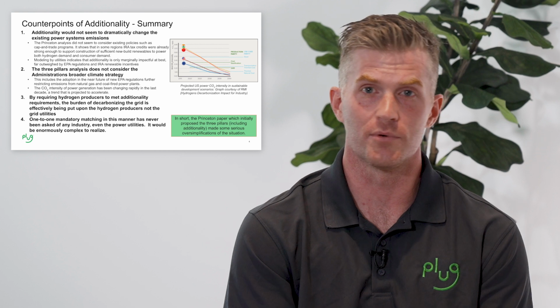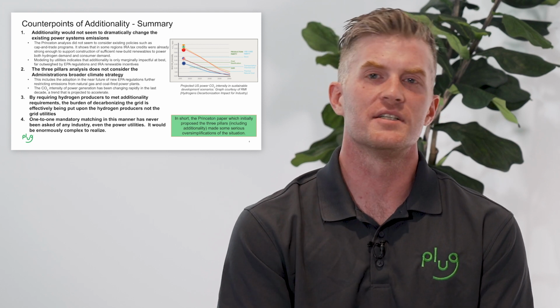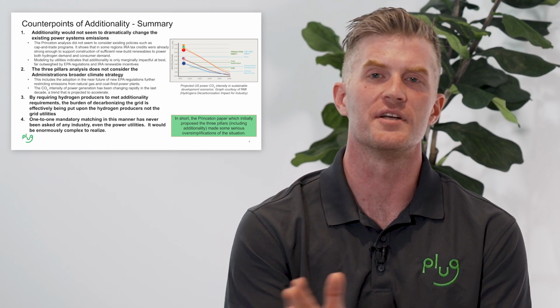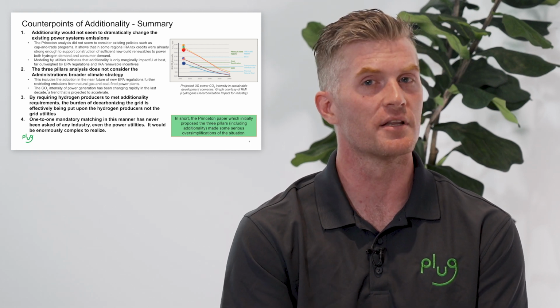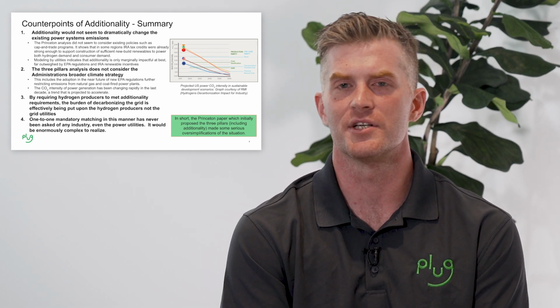So, some of those counterpoints and areas where we think the analysis might have been improved. I want to preface this by saying that I don't think anyone involved in this has malicious or ill will, that they're trying to twist things. We all agree, I think anyone involved in this debate, that hydrogen plays a critical role in decarbonizing a range of industries, particularly hard to abate ones, and that it's a critical piece of our fight, our combat against climate change.